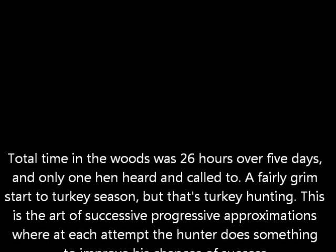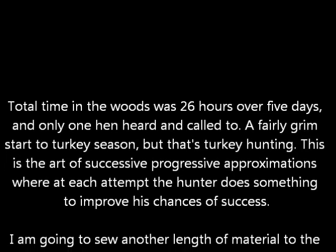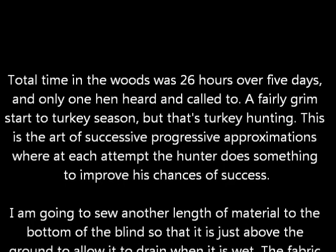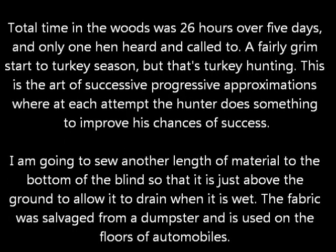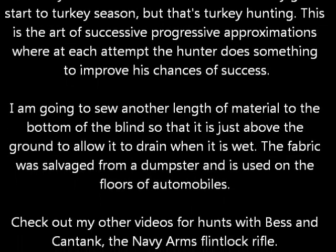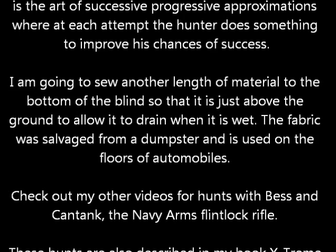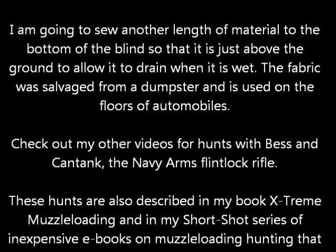Total time in the woods was 26 hours over 5 days, and only 1 hen was heard and called to. Now, this is a fairly grim start to turkey season, but that's turkey hunting. This is really the art of successive, progressive approximations, where at each attempt the hunter does something to improve his chances of success. Now I'm going to sew another length of material on the bottom of the blind so that it hangs just above the ground level when it's wet.